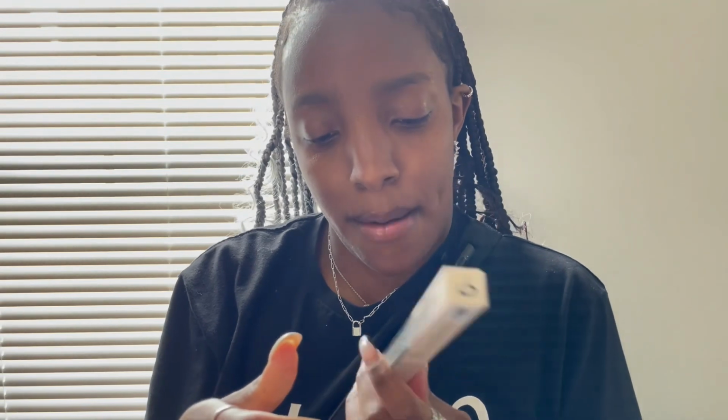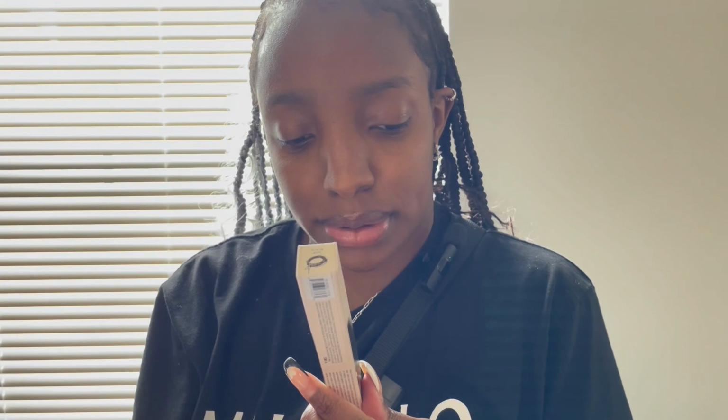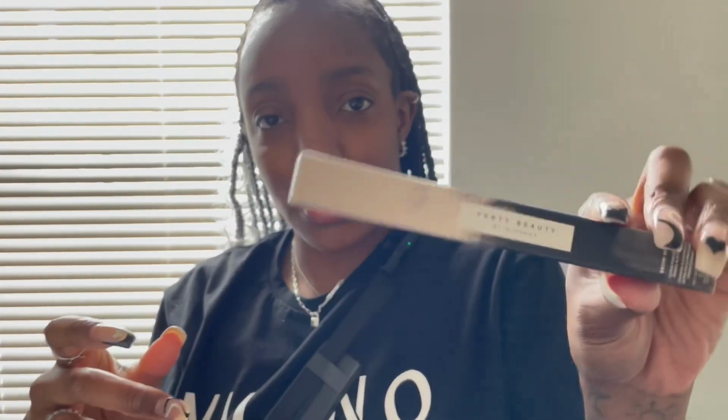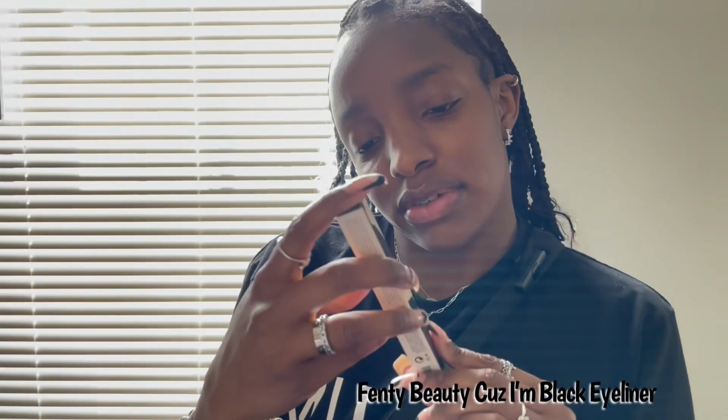This is Fenty Beauty Brow MVP Ultra Prime Brow Pencil and Styler. It's using my brows by Fenty. Okay. Another Fenty Beauty Flyliner Longwear Liquid Eyeliner.